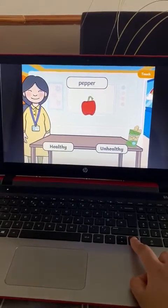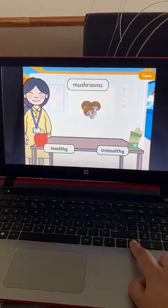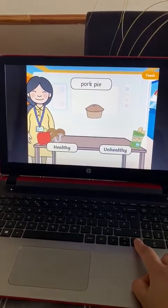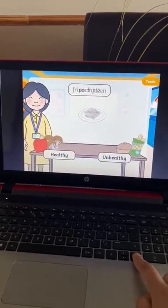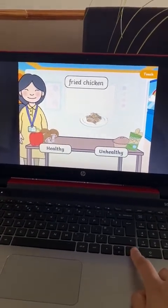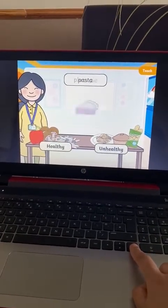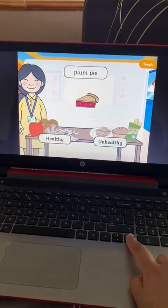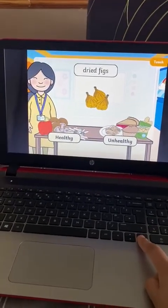Yes. What about pepper? Healthy. Mushrooms. Definitely healthy. Pork pie. Definitely unhealthy. Fried chicken. Ooh, delicious, but unhealthy. Pasta, healthy section, I think. What about plum pie? Ooh, tasty as it is, unhealthy. Dried figs, yum, healthy.